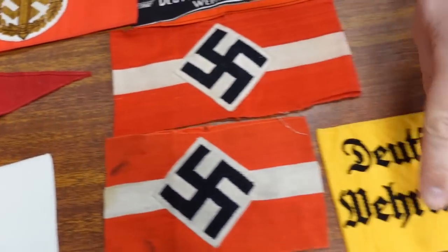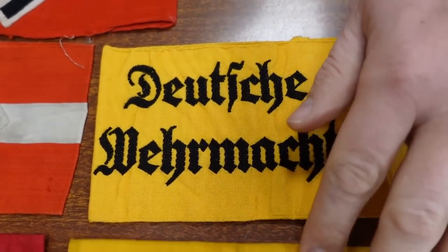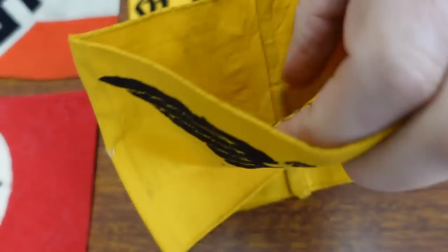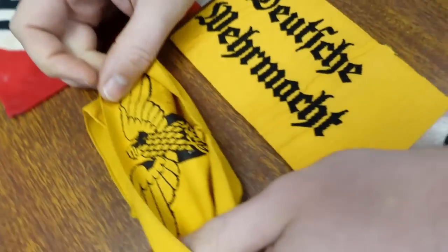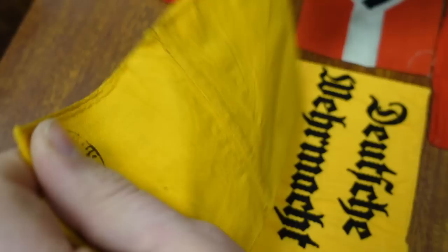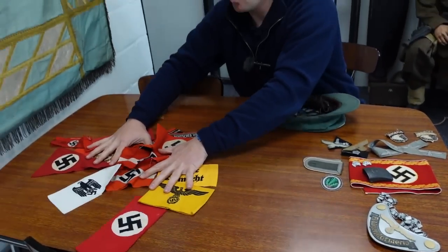And then here we have Deutsche Wehrmacht for people who were working for the German armed forces. And here another nice classic example, also a bit the same as this one, for people who worked for the German government. And this still has an acceptance stamp as well, which is sometimes nice with these armbands. Let me put them a bit over here.